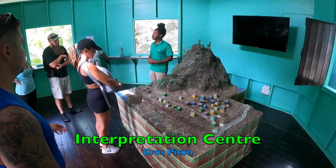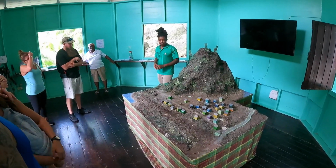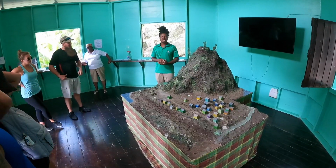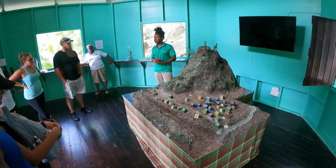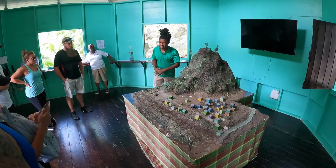Community of Font-Genung, which means the Valley of the Free People. Yeah? So that's where you guys just came through. It was actually one of the first settlements of runaway slaves on the island. The slaves who used to live here were known as the brigands or the freedom fighters. So this is where we are right now in the interpretation center.